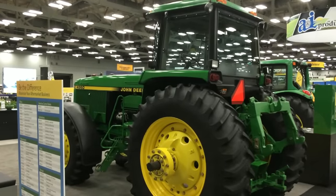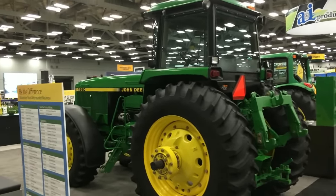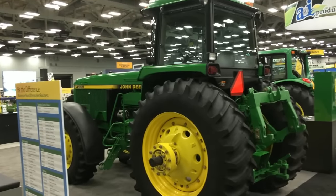Okay, folks, we'll do a little walk around here on the 1994 John Deere 4960. The last one made, 6 hours on it.